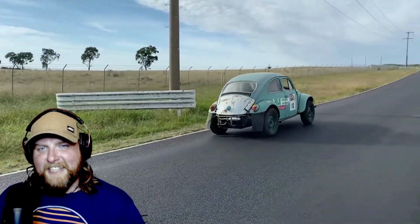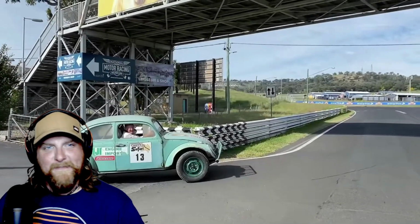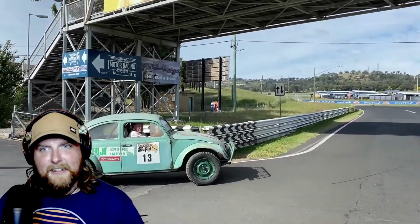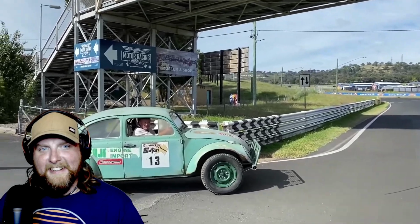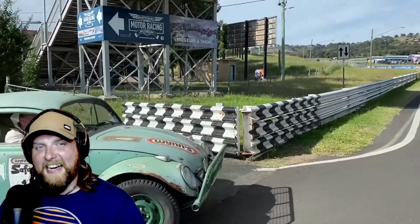There she goes. Oh, this is going to be funny. Now, I do know which way the track goes. I'm going to have a serious crack at the lap record. Yeah, I'm sure.